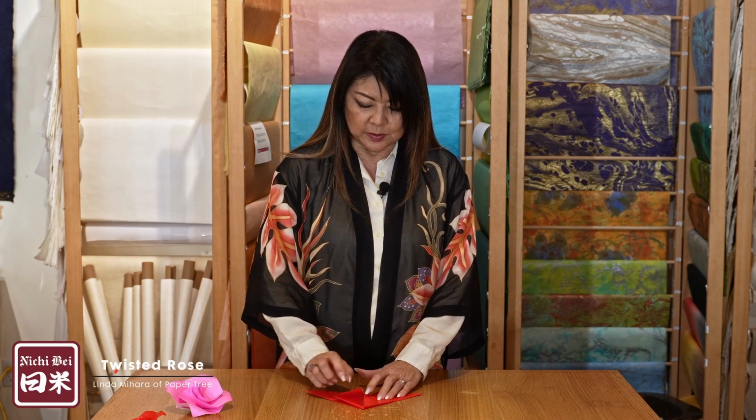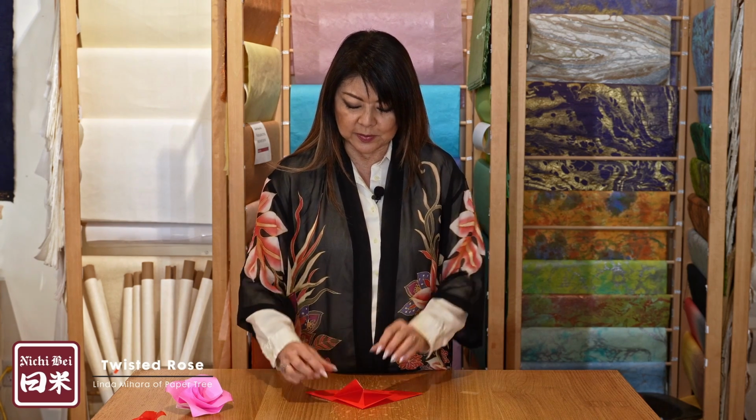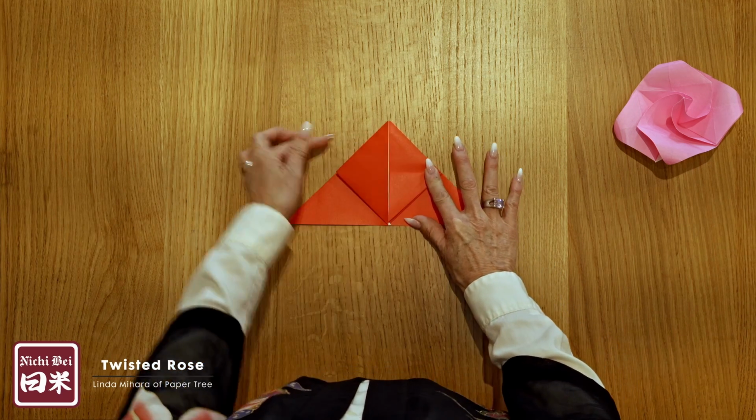Now what we're going to do is, inside here there's a little pocket. And what we're going to do is a squash fold. There's a great way to set this up, and that is you're going to take this point, fold it down to the bottom. So we're just going to fold each triangle in half.